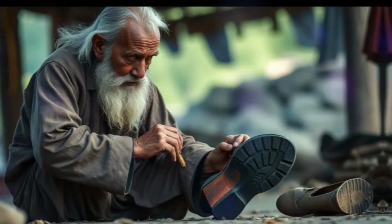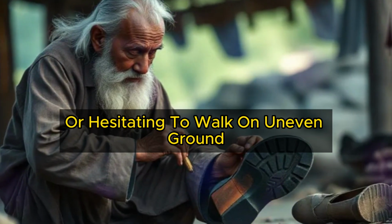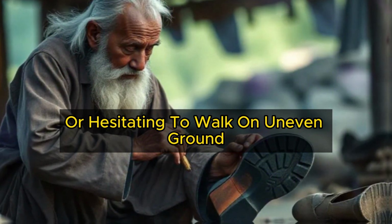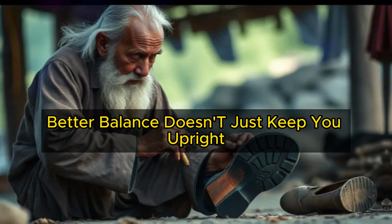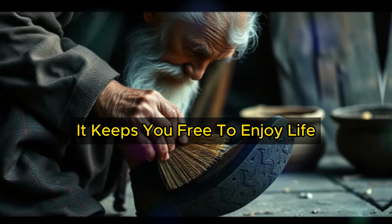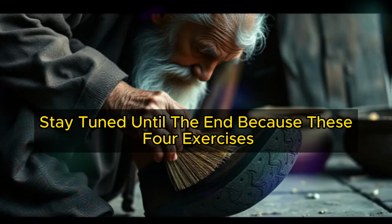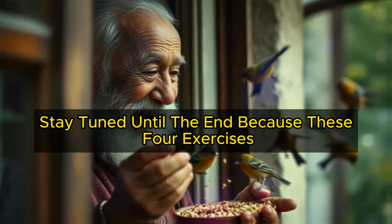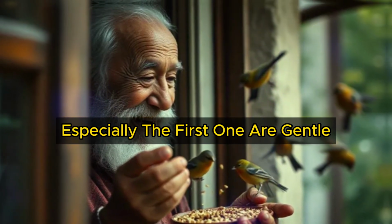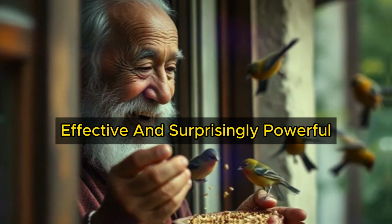Whether you've noticed yourself wobbling when you put on your shoes or hesitating to walk on uneven ground, this is for you. Better balance doesn't just keep you upright. It keeps you free to enjoy life without fear holding you back. Stay tuned until the end, because these 4 exercises, especially the first one, are gentle, effective, and surprisingly powerful.